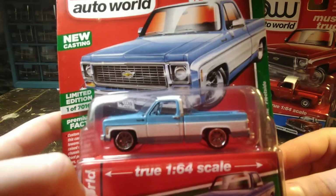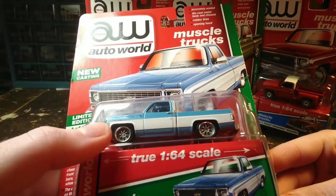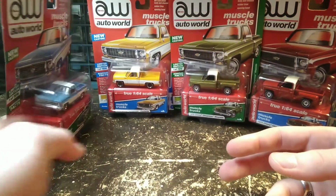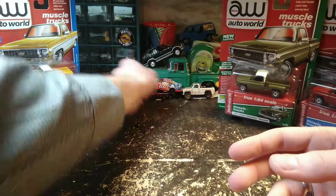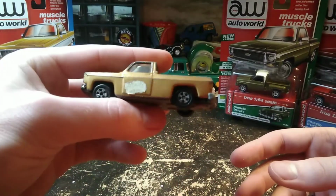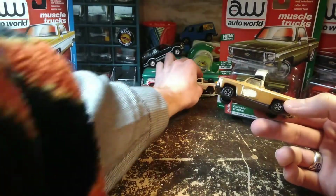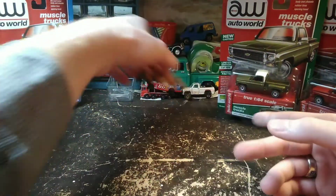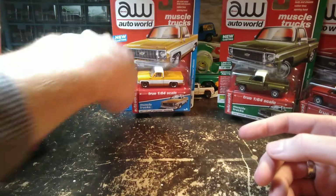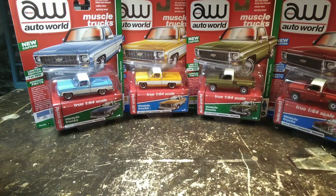Which is kind of unfortunate because that means that both the M2 and the AutoWorld versions of these trucks are lowered. So the only stock height trucks that we're getting of these square body trucks are the old Ertls and the old Hot Wheels, unless Greenlight makes a move and starts making the 70s square bodies. They make a pretty nice looking 80s square body, but they haven't made the 70s one yet.